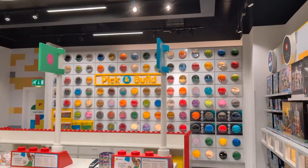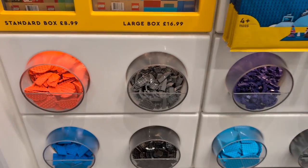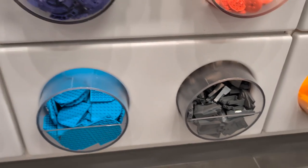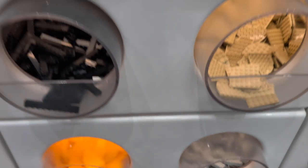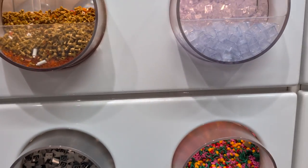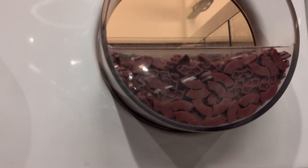The pick-a-brick wall, or pick-a-bill wall. There, we're going through the parts just to show you briefly some of them. They do seem to be a bit different to some of the ones I saw last month. So yeah, those rock pieces there. And, you know, random pieces, as you all know, just having a quick flick through them. Oh, I like these. I've seen Brixie using lots of these for waves, so I pointed them out. I like them.